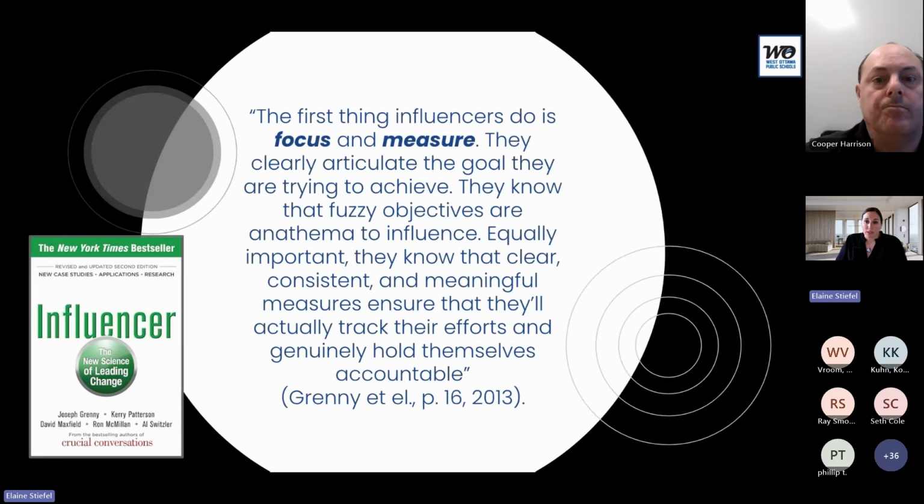So I'm going to give you a second to read this quote, and it's from a book called Influencer, The New Science of Leading Change. I'm going to give you about 15 seconds, and then in the chat, if you could just type in 1 or 2 words that maybe resonated with you.